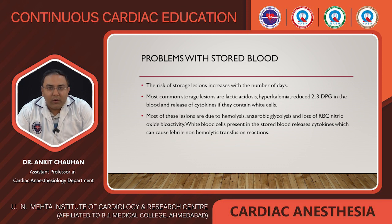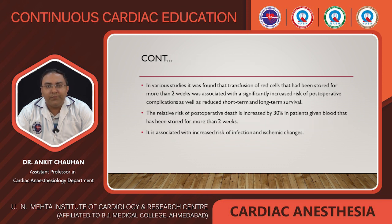Now, what are the problems with stored blood? The risk of storage lesion increases as the number of days of storage increases. The most common storage lesions are lactic acidosis, hyperkalemia, reduced 2,3-DPG in blood, and release of cytokines if they contain white cells. Most of these lesions are due to hemolysis, anaerobic glycolysis, and loss of RBC nitric oxide bioactivity. WBCs present in the stored blood release cytokines which cause febrile non-hemolytic transfusion reactions.